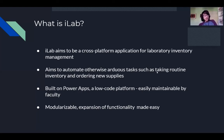Power Apps is a low-code platform. This means that you might not necessarily need to know how to code in order to use it, and it is therefore easily maintainable by staff and faculty. If something breaks or something needs to be added, they can do it with relative ease. The modular nature of our platform should make this expansion easy. So should additional functionality be required in the future, it will not be too difficult to add it.